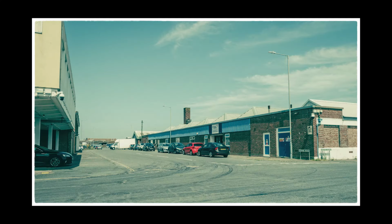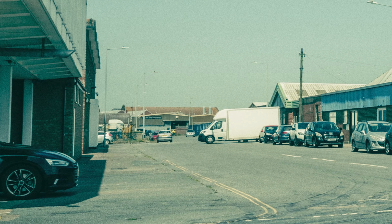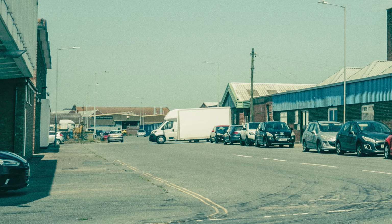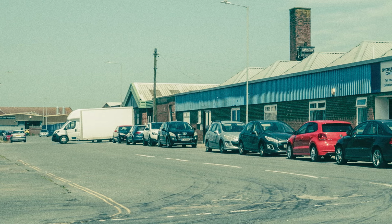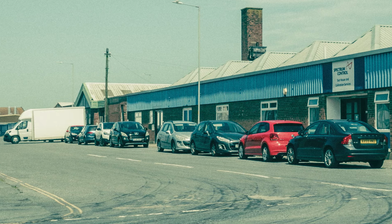So this image has been made to look old, kind of 1960s in its colours and its kind of style. It doesn't look out of place despite the modern cars. The buildings of the era that the colour grade is of. Works quite well.